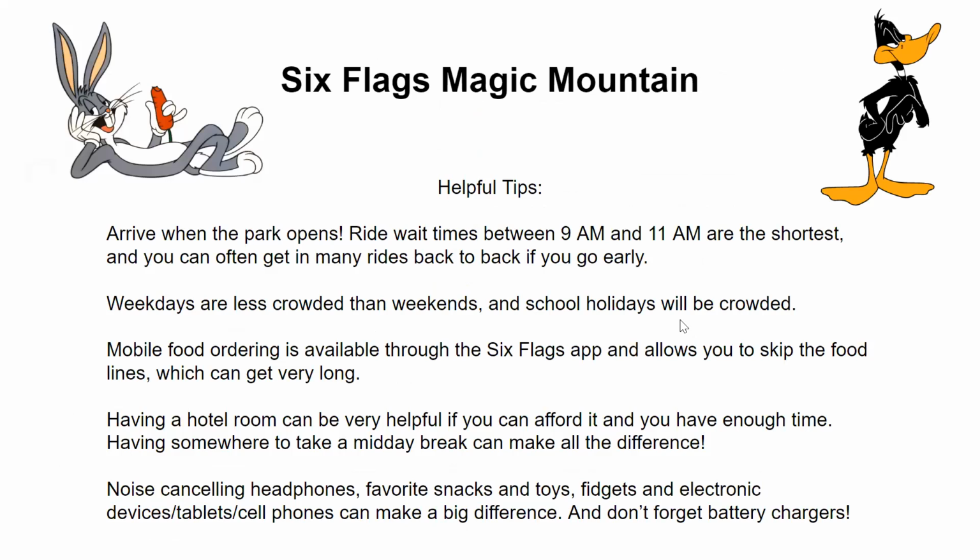Again, just like all of the other parks, these suggestions are very similar. Get there as early as you can. It's going to make a huge difference. Weekdays are going to be less crowded. School holidays are going to be crowded. They do also offer mobile food ordering through their app, which is really nice because you can skip the food lines, and the food lines at Six Flags Magic Mountain tend to get quite long. So the mobile food ordering can really be a time saver.